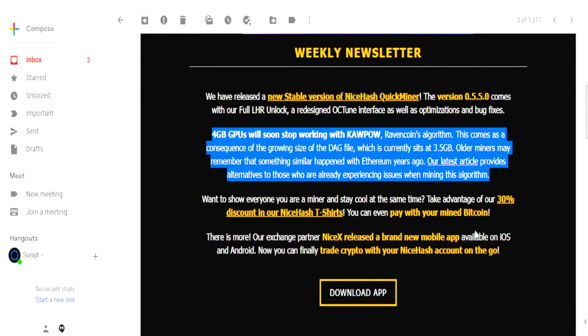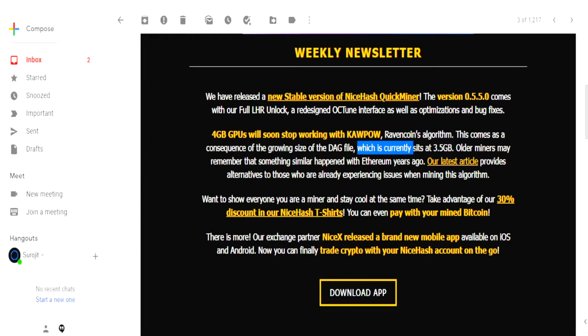This is also the main information. You all know that before, miners could mine Ethereum with their old GPUs which have less than 4 GB VRAM, but as the DAG size is increasing, those GPUs are not mineable. And now this is also coming to the KAWPAW or Ravencoin algorithm. Here we can see that 4 GB GPUs will soon stop working on the KAWPAW Ravencoin algorithm. This comes as a consequence of the growing size of the DAG file, which currently sits at 3.5 GB.